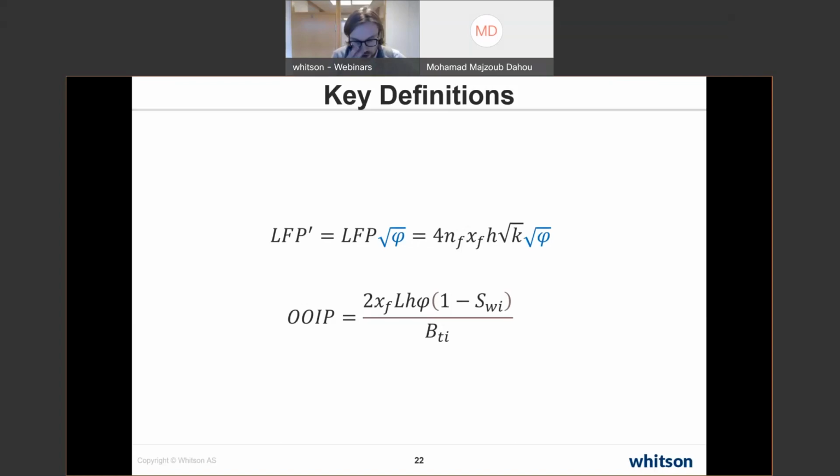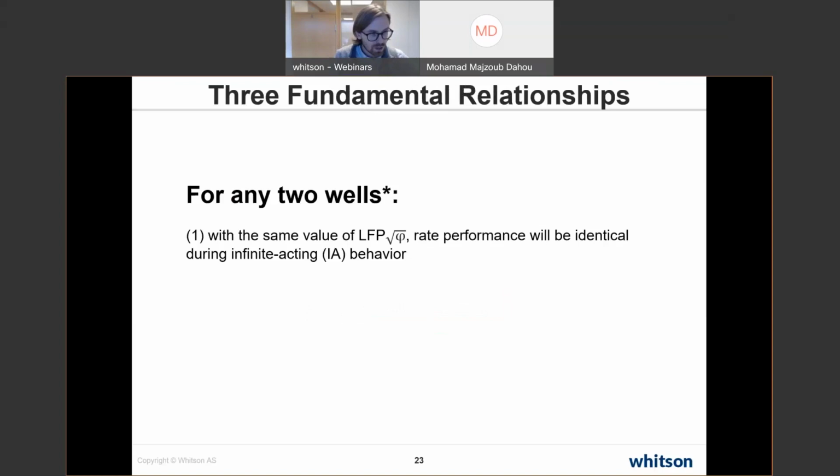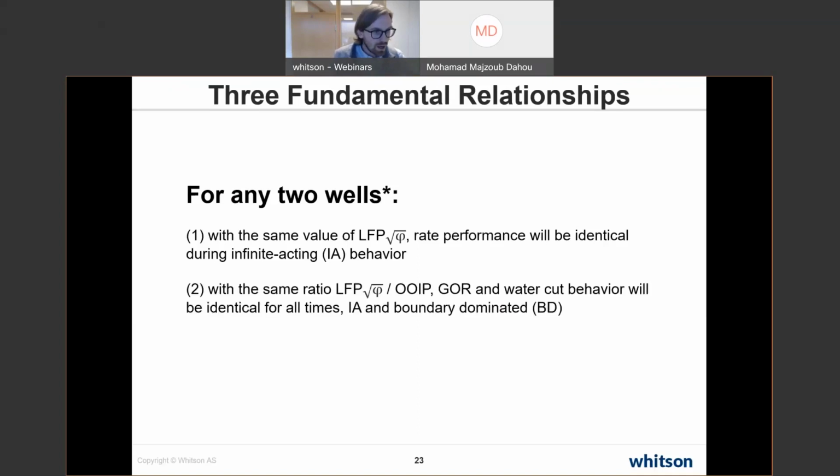But with these two definitions, which are well-established definitions in the literature, we can come up with the following three observations if we run, it could be a simulation model, for instance, which was how I guess Braden observed it initially. So for any two wells with the same value of LFP square root of porosity, the rate performance is identical during infinite acting behavior. With the same ratio of LFP to OIP, all the relative rates, so the GOR and water cuts, will be identical for all times. That's both infinite acting and boundary dominated.